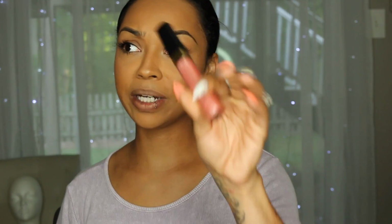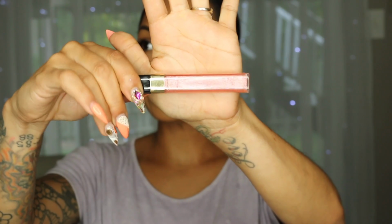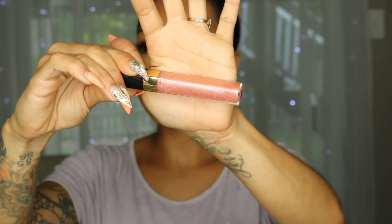Okay, so now that my lips are lined, I'm going to grab my go-to gloss, which is, what is it? Okay, so my go-to lip gloss right now is the Chanel 108, and I wish I knew the name of this, but when I saw it in Neiman's, I was like, you know what, just give me that. So it has glitter in it and sparkles, and it's pretty, and it's pink, and it's girly, and this is Chanel, again, 108. So this is what I tend to grab.